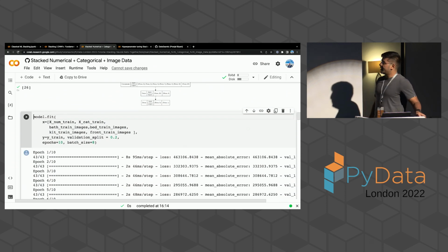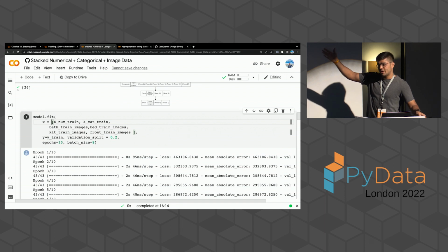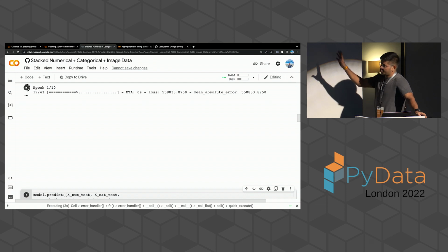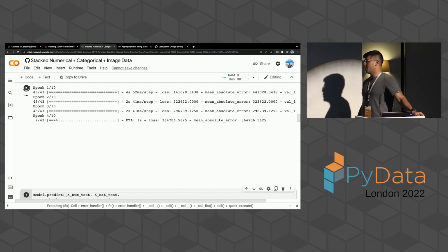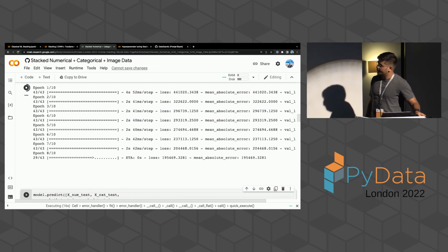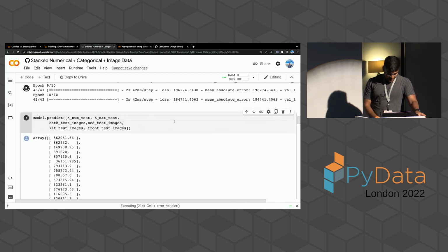Okay? Now, fitting the model, again, the only thing that changes is the input to the model, because the input will be, again, in the same order, numerical, categorical, and all the 4 images. Y will obviously be Y train. I'm running it for a small number of epochs and a small batch size, just to prove that it works seamlessly without any kind of issues, and the error decreases at every epoch. Okay, we can skip that.